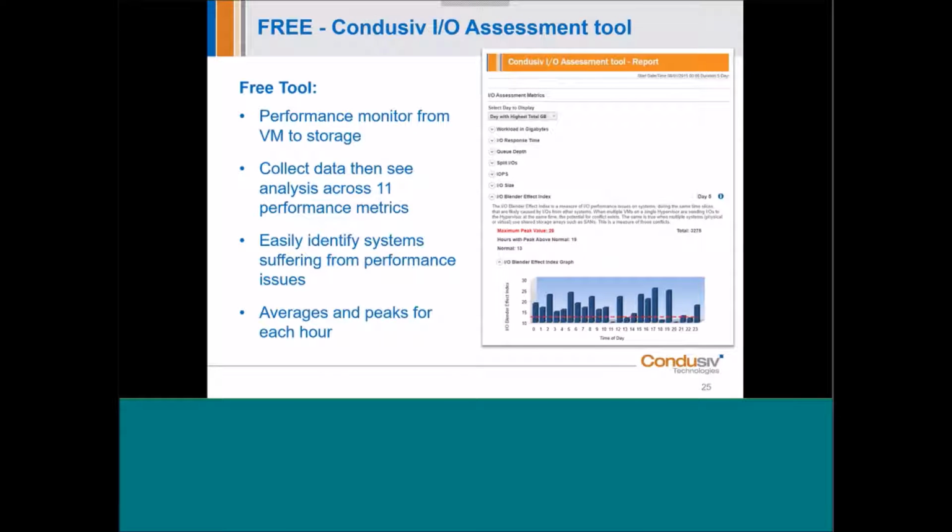And we also have a free, no obligation tool called the Condusiv I/O assessment tool that can troubleshoot your environment and tell you which systems have the most I/O issues, what those issues are, and how big the problem is. Now, we had a lot of internal debate about productizing this and charging for it, but for now we've decided to give it away for free, simply because it's advantageous for us to help you identify I/O issues. Obviously, it's up to you whether you want to turn to a hardware solution for more performance or try Velocity first to solve the problem on the hardware that you already have.